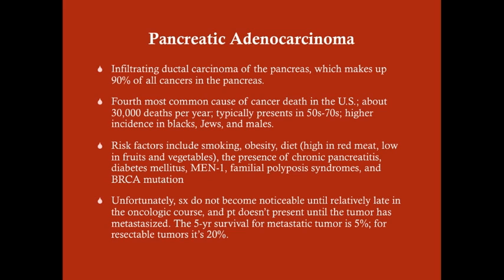And then the BRCA mutation. Remember, the BRCA mutation, what does BRCA stand for? It stands for breast cancer. So a patient who has a family history of breast cancer, they are possibly at increased risk for pancreatic cancer, because if they have a strong family history of breast cancer, it's possible that that's related to the BRCA gene. And men can carry the BRCA gene too. They're just not likely to get breast cancer because men are far less likely to get breast cancer than women.